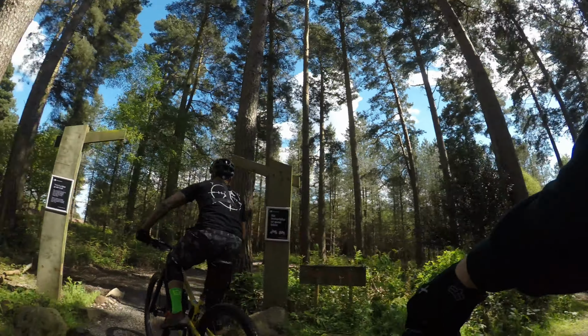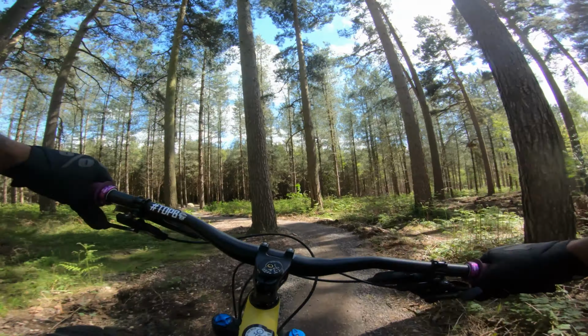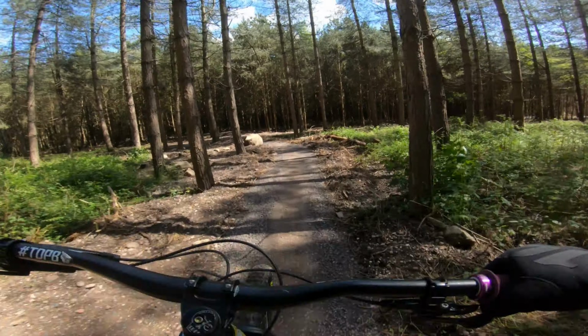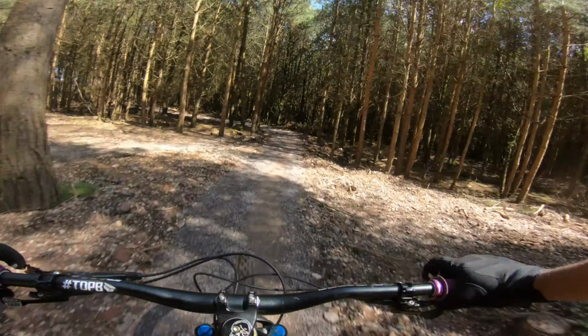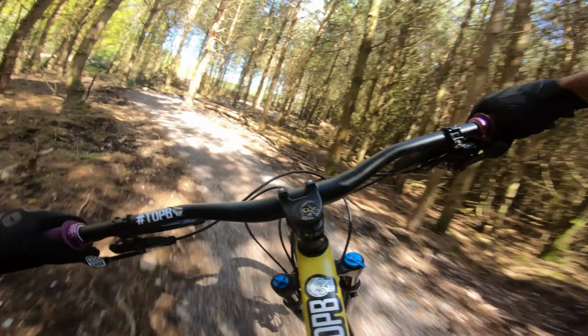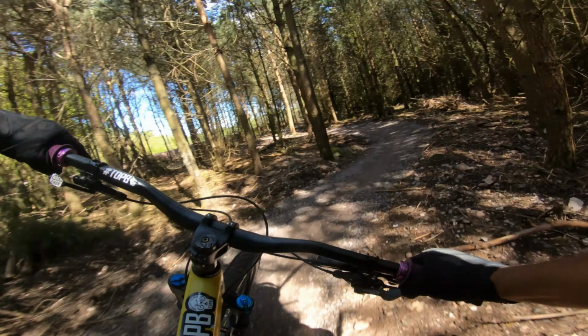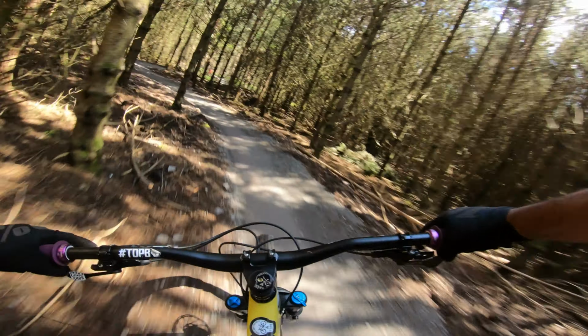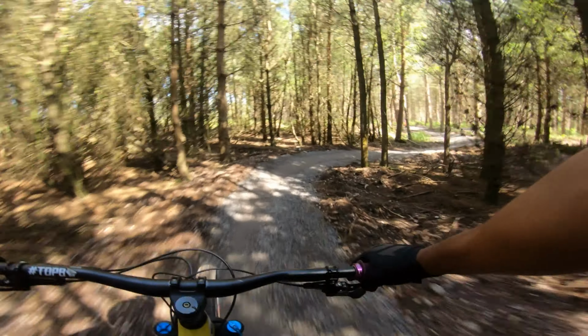Let's go. So I'm expecting loads of flow here. Loads of flow. I'm taking a feature out there, which would have been a red graded feature, I'd say. First time I'm riding this. I think the kids are gonna like it. Smooth so far, no braking bumps.